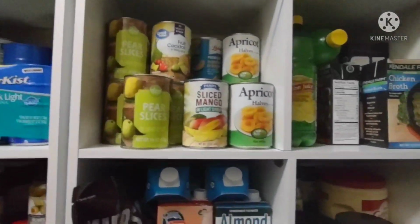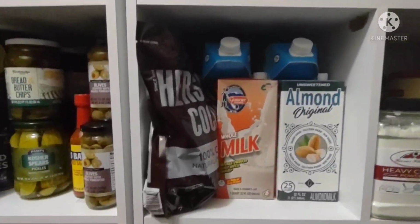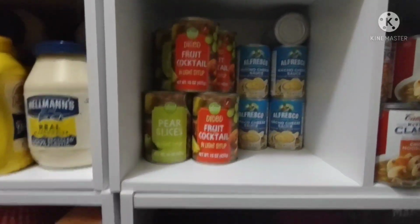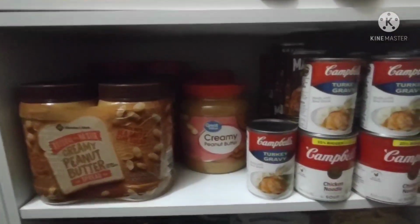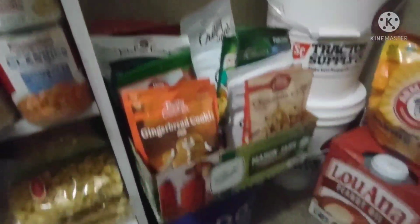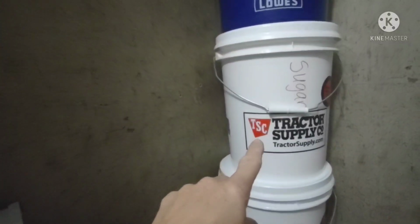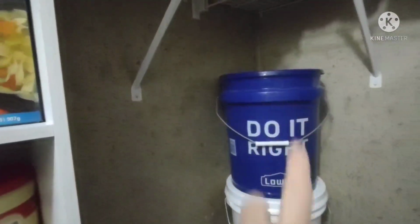Down here, I think I mentioned the fruit, lemon juice, chicken broth, beef broth, milk, almond milk, some other items, soups, some more fruit. It goes way back there. This is our peanut butter, more soup and gravy. All of this stuff right here has to be put in a jar or a Mylar bag. Over here, these things have to be processed in Mylar bags. We have our buckets of rice, flour, sugar that's all been sealed with Mylar bags. This is beans that I have to process in Mylar bag jars.